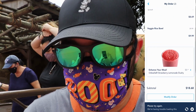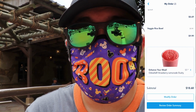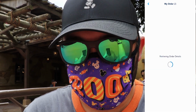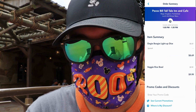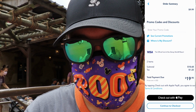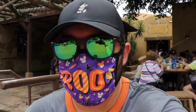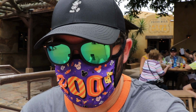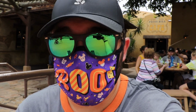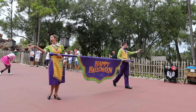And new, updated recently, you're able to use Apple Pay. So that's a really cool thing because a lot of places accept Apple Pay. So see, it goes down here. Check out with Apple Pay, which I'm currently doing. Yeah, so new to My Disney Experience, you can use Apple Pay. I had a little bit of difficulty because I'm wearing a face mask. So once you place your order, you get a little screen that says ready for your food. You hit prepare. Here, prepare my food. I'm gonna start preparing. So hopefully it won't be too long because I'm hungry.